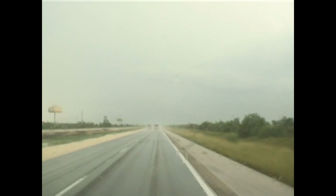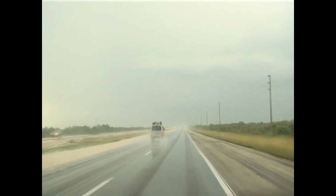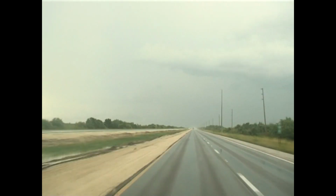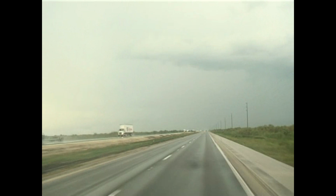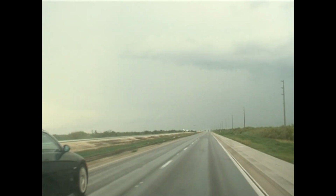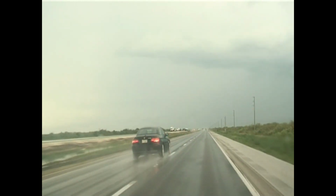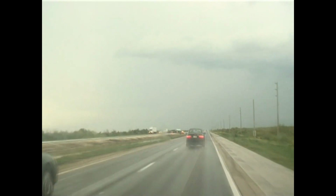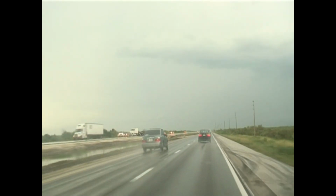Some nice activity in there, just flashes now, but as I approach it, it should get interesting. I can see the clouds, the activity is pretty strong. I can see some clouds right behind the core in front of me.